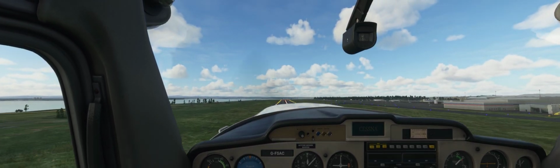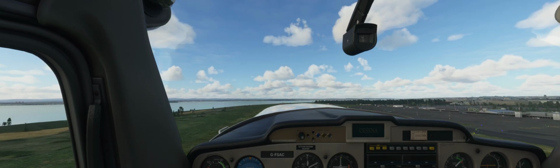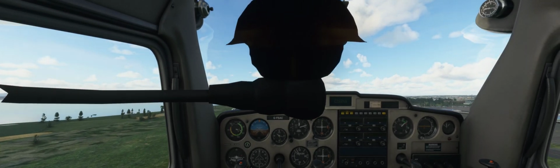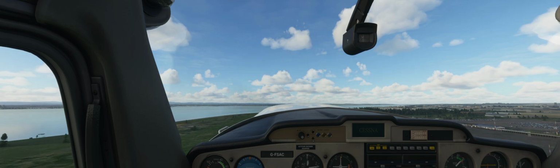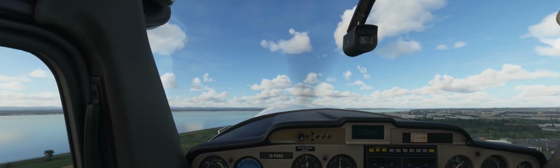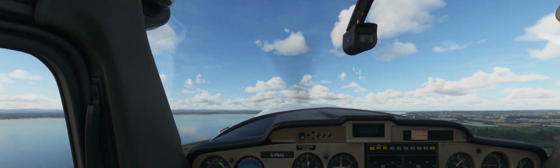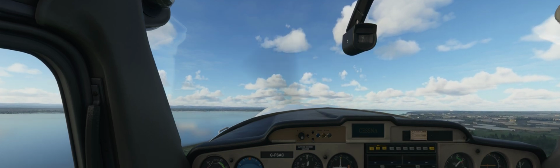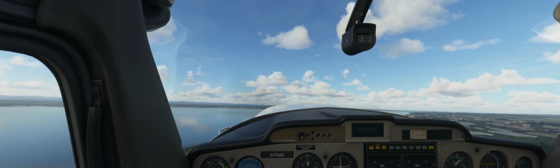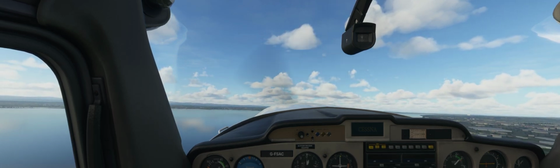Pull back and lift off. But now hold the climb attitude and keep climbing straight ahead. Now we're safely climbing away, we don't need our flaps anymore. Please retract the flaps and we'll climb more efficiently.